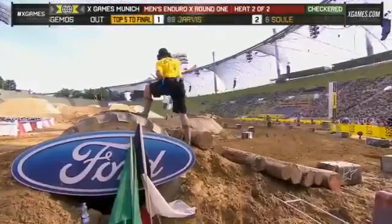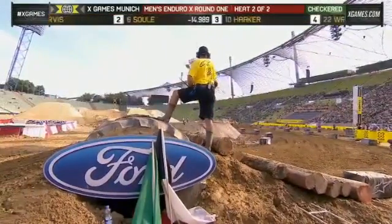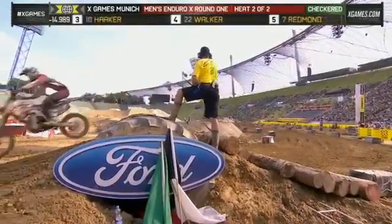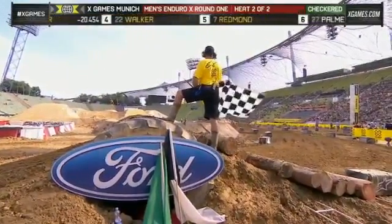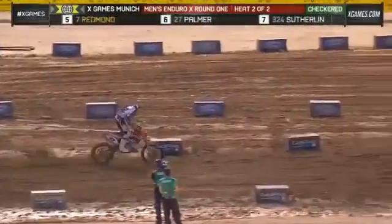And Justin Soule wasn't in Barcelona, so 2 riders that we didn't see in the main or the final from Barcelona. It looks like the hard Enduro guys have figured something out, and they're coming hard in this Enduro X competition. And Haker going by. And here comes Johnny Walker.